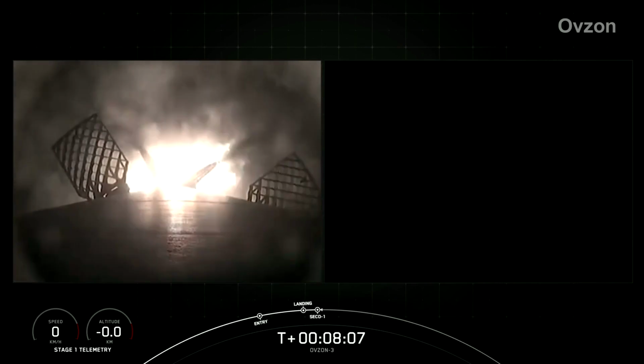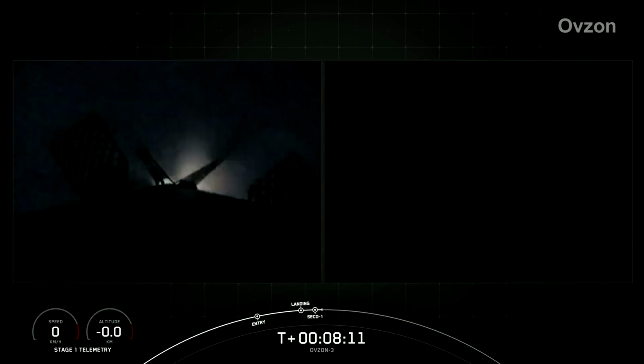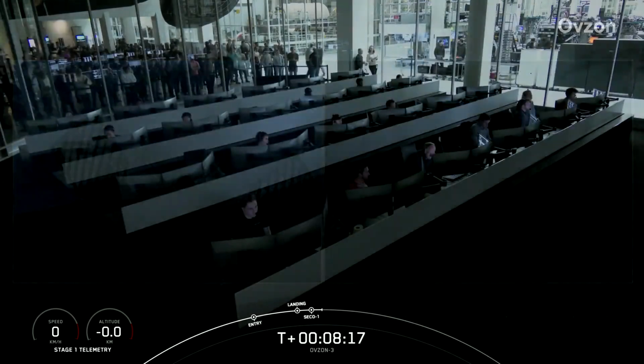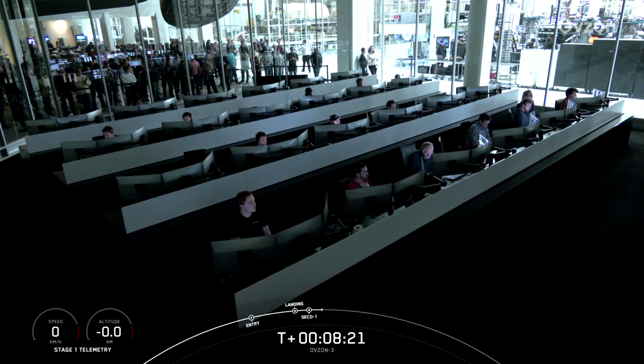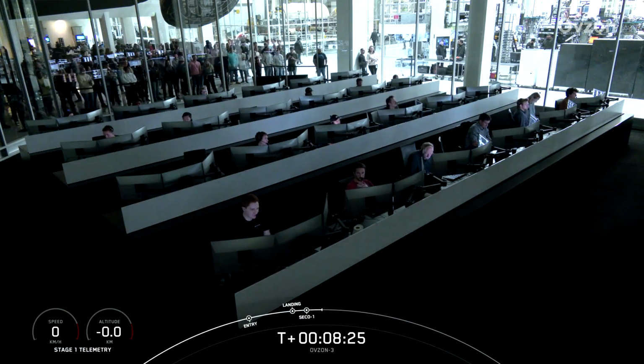Stage 1 landing confirmed. And there you have it. This landing marks SpaceX's 261st recovery of an orbital-class rocket, including first-stage landings for Falcon 9 and Falcon Heavy. And as a reminder, we'll be ending the webcast here at the request of our customer. We also just heard confirmation of nominal parking orbit.